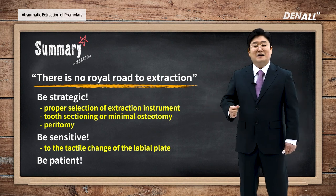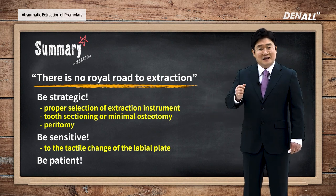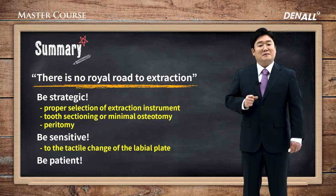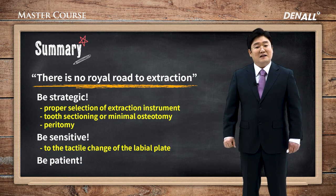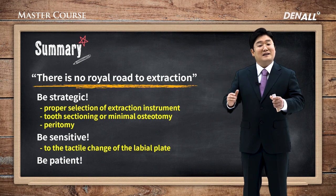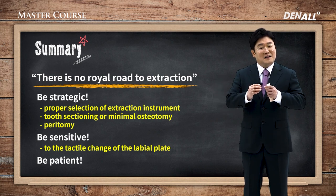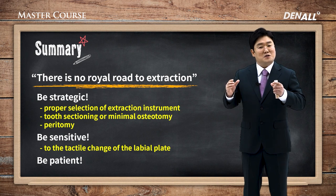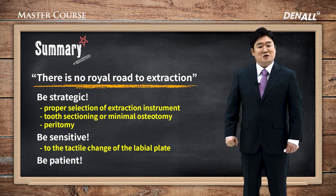Third, Koreans are notoriously poor at this. You need to be patient and you need to be cautious. Dentists have a saying: invest 1 hour for extraction and 5 minutes for implant placement. Extraction needs to be done very carefully and cautiously, and it's a testament to that.